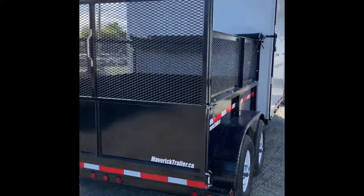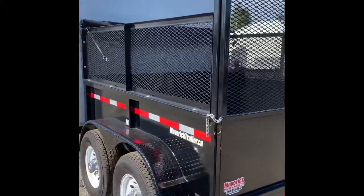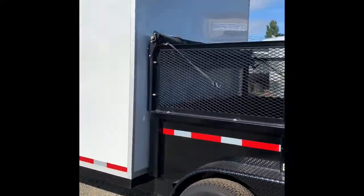It's got 3/8 plywood on the walls and 3/4 inch on the floor. It's got a rear tarp package on the dump box, as well as removable mesh sides. That rear door folds to dump, and it also folds down to load more machines in there.